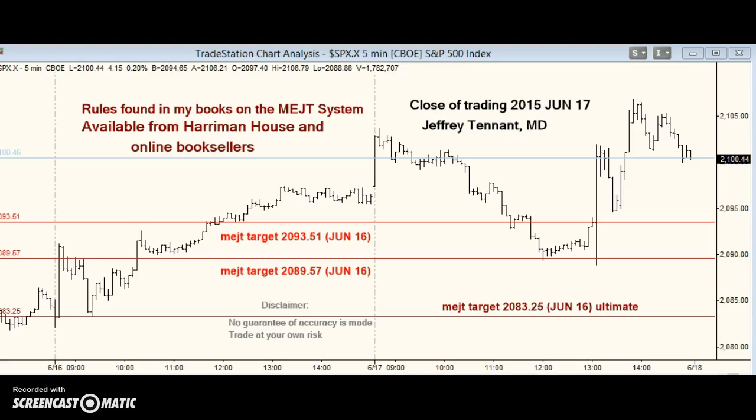Hello, trading is closed on June 17th, 2015. We had a few MEJT target prices from yesterday's trade. One was 2093.51 that printed, and there was minor resistance under it. A different price was 2089.57 that printed, and there was strong support.